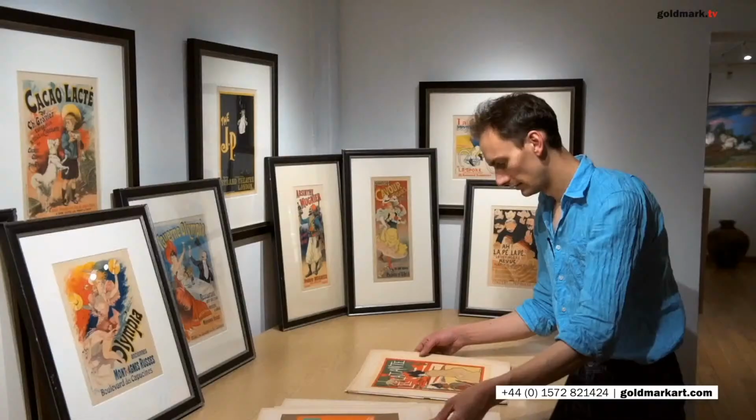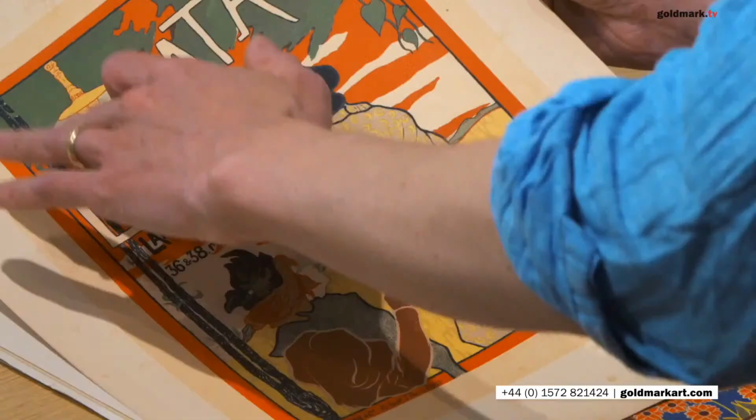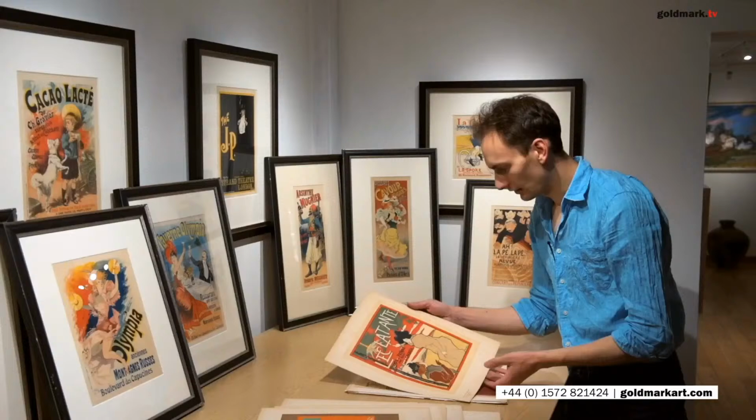So in fact, if you look at this wonderful poster here advertising a lamp, the shape of this light coming out here, there's a wonderful red and green background here, these beautiful block colours, it's actually very similar to a woodblock print of Mount Fuji that you'll find by Hokusai.